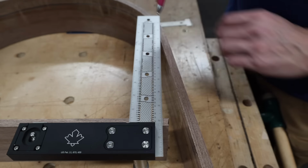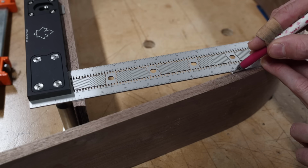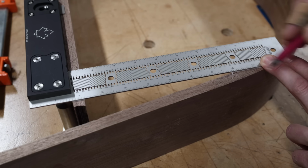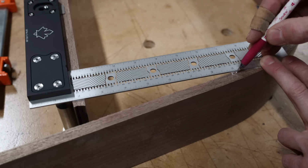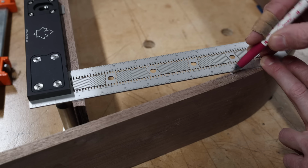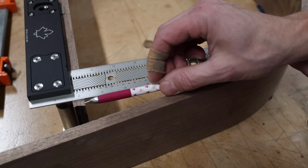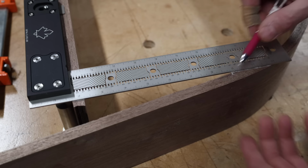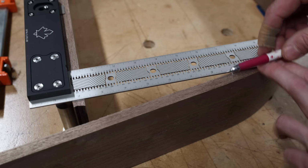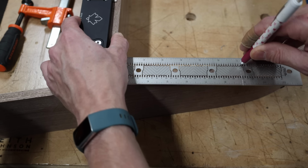For this end, I'm going to carry this over to here. So it's this point right here where I need to make my cut. So I'm not sure what this angle is going to be yet. Then once I make that cut on both sides and join it back together, it will be perfectly 90 degrees to this side here. This is why the spring back factor doesn't really matter, because I'm going to correct that here. Put my pencil in there.